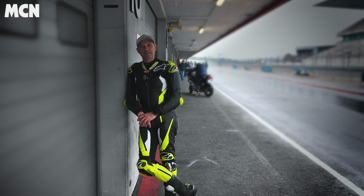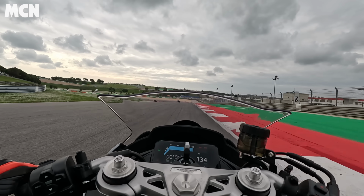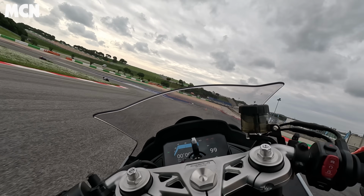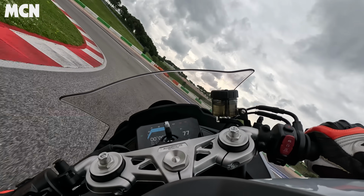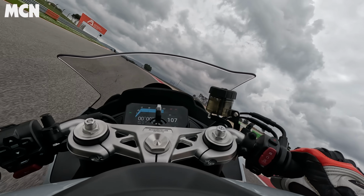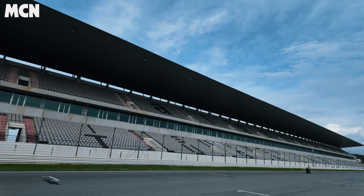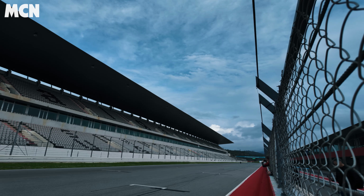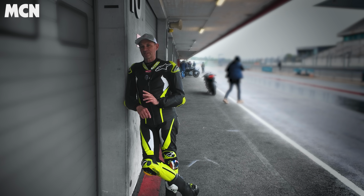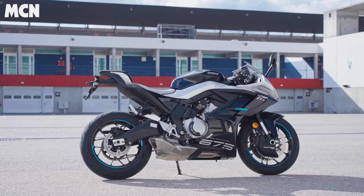So we've been riding the CFMoto around Portimao for a good chunk of time. One of my sessions was half-hour long, and I tell you what, I never really used to like Portimao that much because I've only really ridden it on a superbike and it's hard work. But on this thing, it's a lot of fun. The best thing you can say about it, if you just ignore the price for a minute, because the price is a big factor to why people are going to be really interested in this bike, it's a fantastic bike.